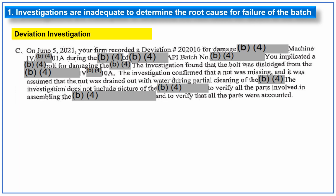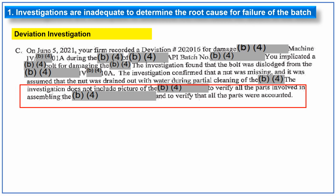during partial cleaning. The investigation does not include a picture to verify all parts involved in the assembly and to verify that all the parts were accounted for. So this is mainly related to the proof associated with the investigation. The firm did not attach any photographs to ensure that all the parts of the machine were accounted for previously and after the processing.